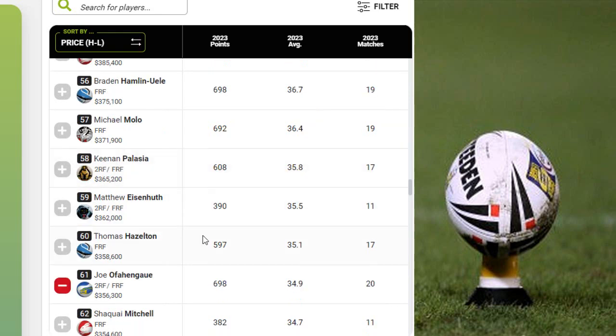Thomas Hazelton. Oh man, I mean, this guy, potential big value here. Like, he's a try scorer. He's got the attack in him. He just needs a few more minutes, and that 35 could easily be a 50 average, I think. And I think the Sharks need to play him more minutes. He looked really good. So Hazelton is another guy.